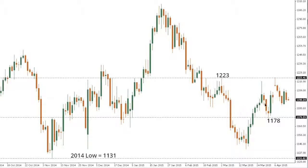Gold. So gold continues to show signs of recovery since stalling out ahead of that 2014 base at 1131, and the market will now need to push back above 1223 to confirm and accelerate gains back above 1300. At this point, key support now comes in at 1178, and only a break back below this level would compromise the current basing and recovery outlook for the gold market.